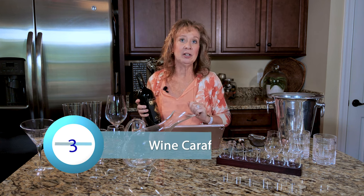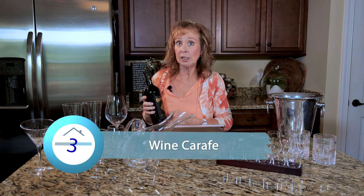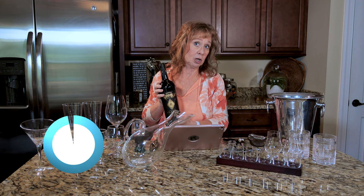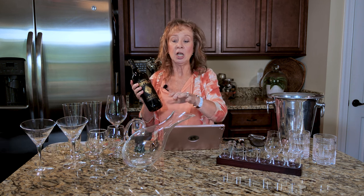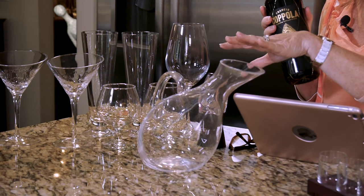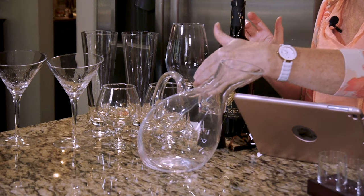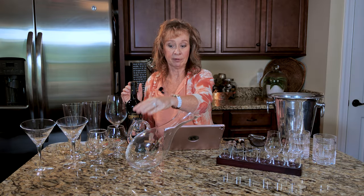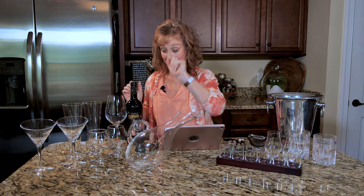That would be a wine carafe. And this is specifically for red wine. When you have a dark red wine, and the darker, the more important this is, you want something that will help that wine breathe before you serve it. And so the carafe does that. You pour the entire bottle of wine into the carafe, and then it breathes up the neck of the carafe. You can also monogram that.